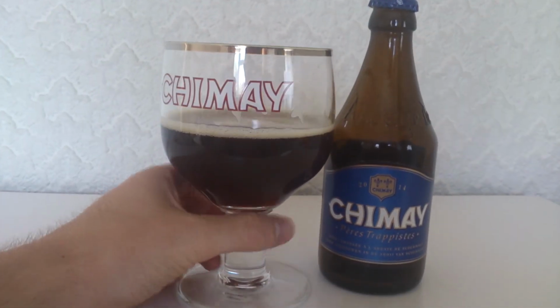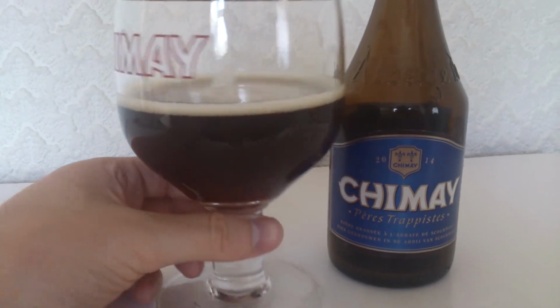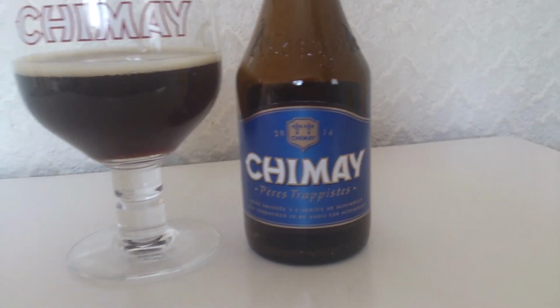It's a lovely beer, can't get enough of it. So there we go, ladies and gentlemen, another dark beer all the way from Belgium, Chimay.